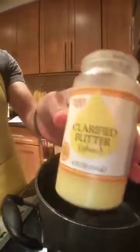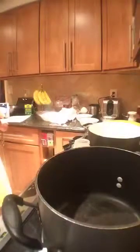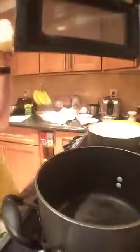So we've got our pot here. We've got ghee. OMG! Ghee. It's clarified butter. See, it says ghee right on it. So I know it's goofy that I don't know if I want to microwave it and then thaw it out, and I think I will, because I want to get 2 tablespoons out of this.